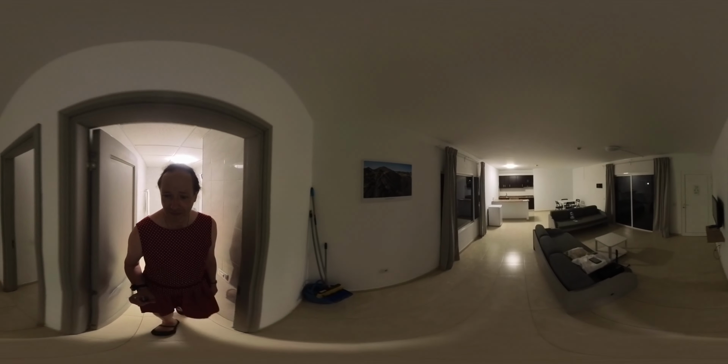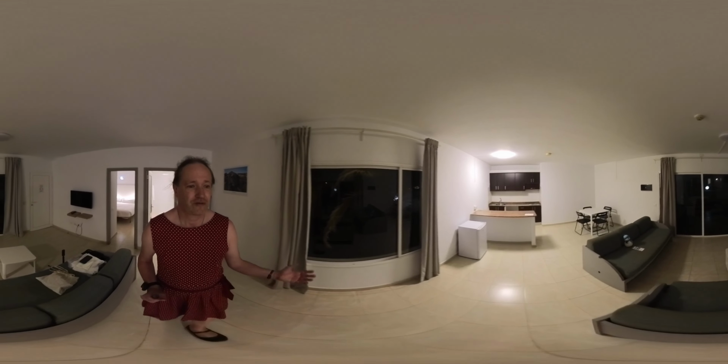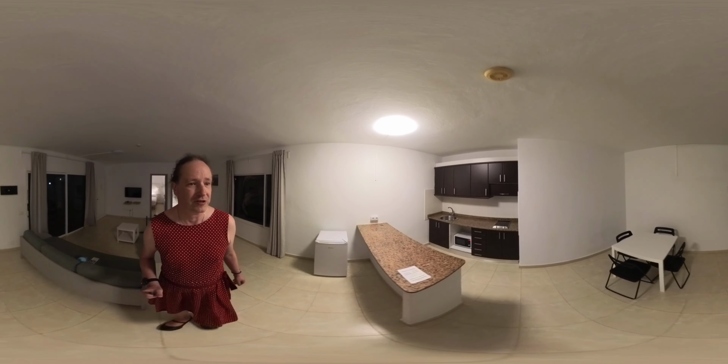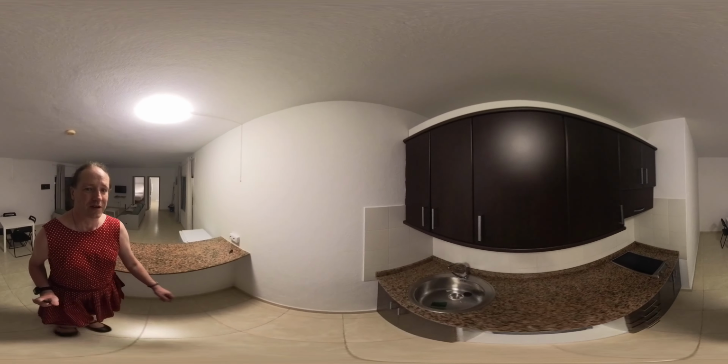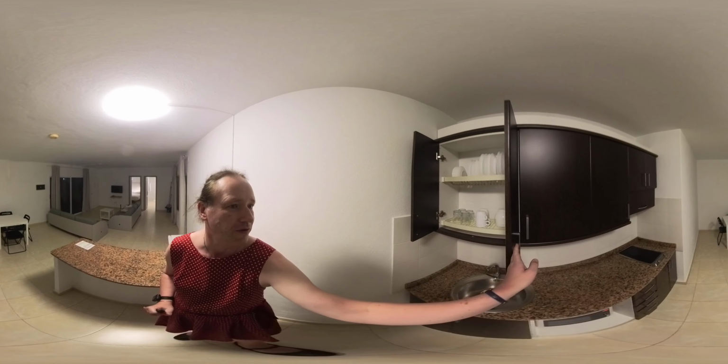Living area, fridge, sitting area for eating, and kitchen. And there's lots of utensils and cutlery and plates and all that in here, so quite well thought out.